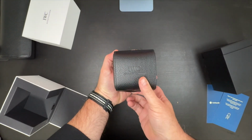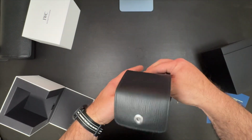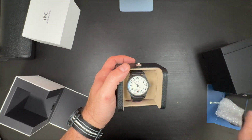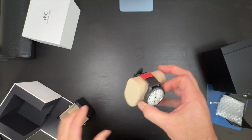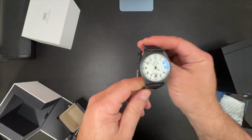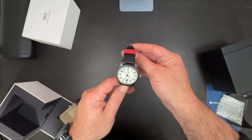Little pop-off clicker. Yeah, there we go, pop it off, and IWC embossed on the top. Inside, the watch is really well packaged with some bubble wrap, and there we go. IWC Black Aces, and absolutely, I would call it a stunning watch. It's really simple actually. If we just take it out of the packet here, you can see that eBay put on a little more protection. Is it protection?